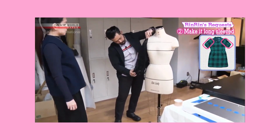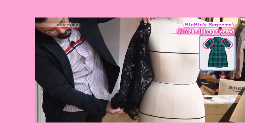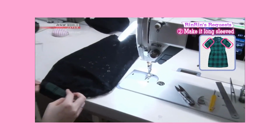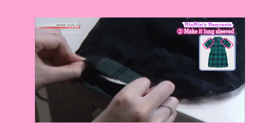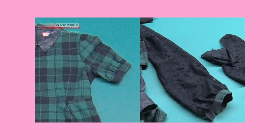Next, Rinrin wants long sleeves. To make them, he uses the lace that she picked out. He finishes off the new lace sleeves by reattaching the cuffs from the original dress. 10 out of 10. Excellent finishing detail. These genius details are what make this service so popular.